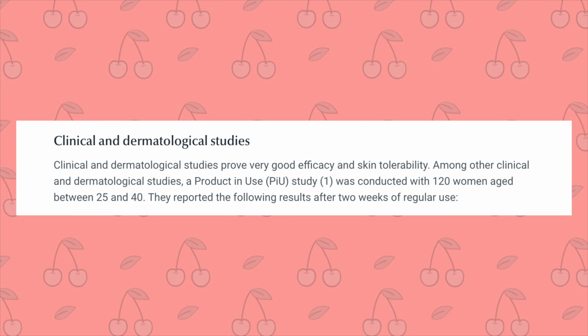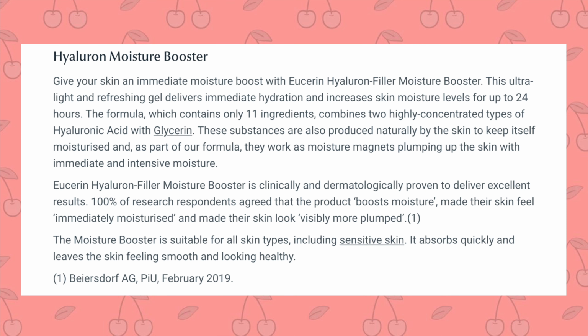Does it mean that people felt that their skin was 3 times more moisturized? Is it that this product proved that your skin was 3 times more moisturized compared to what exactly? So I went to the Eucerin website where I could see that they'd done clinical and dermatological studies. For this product in particular, they took a group of 120 women aged between 25 and 40, which is where they generated these claims. That's because 100% of research respondents, that group that I just discussed, agreed that the product boosts moisture, made their skin feel immediately moisturized, and made their skin look visibly more plumped.